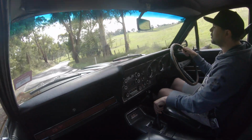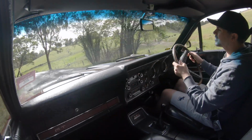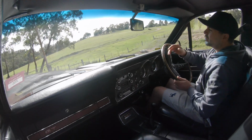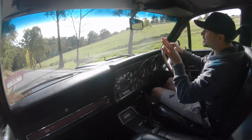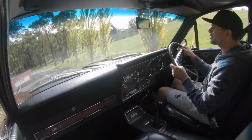This has got a 351 Windsor V8. It's standard GT spec. It's got a Holley carb on it. You saw in the previous video we fixed the accelerator linkage, so we've got full travel now of the throttle butterflies.